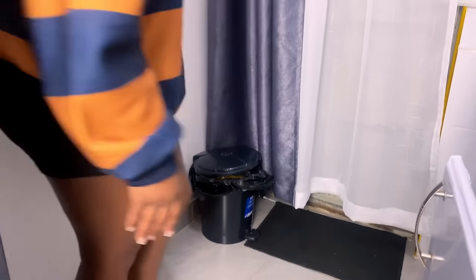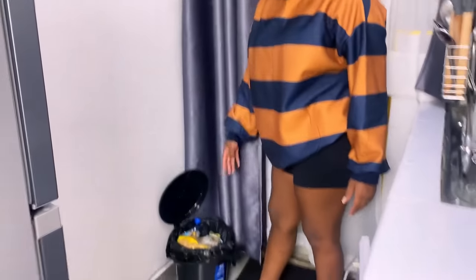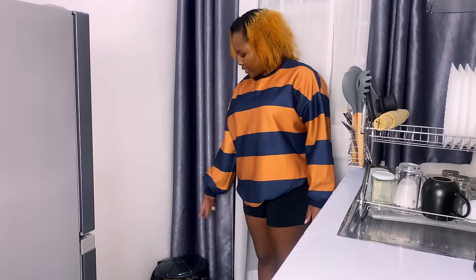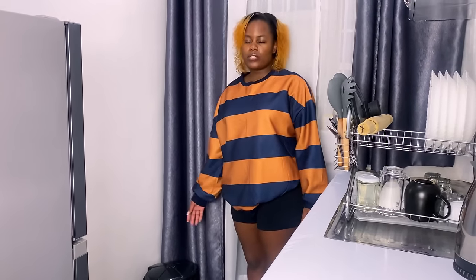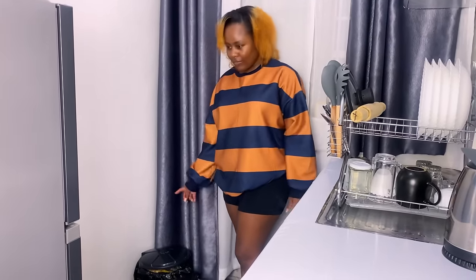My dustbin. So this dustbin, this is how it looks. You step on it and then it opens. Whoops. You don't have to see my trash. It's full. So that is how my dustbin looks. It is quite small. So I usually have to like get 2 trash bags every week.